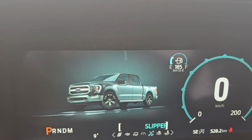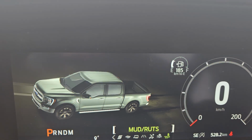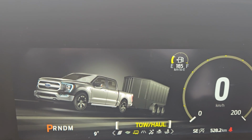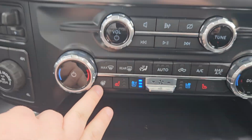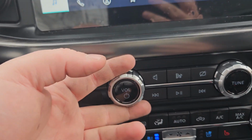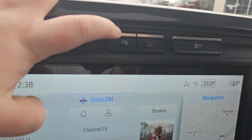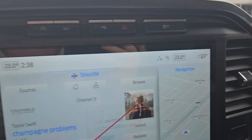Your drive modes are normal, slippery, deep sand and snow, and mud and ruts, and all the way to the right, you do get sport, eco, tow and haul, and normal again. We have heated and cooled front seats, heated steering wheel, dual climate, 12 volt, and 120 volt. Your media controls right there, auto stop, auto start, 360 view of the vehicle, park sensing, hazards, and traction control.